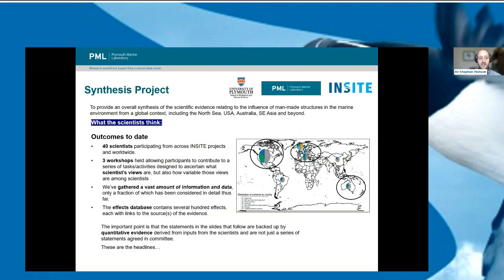Moving on to the Insight Synthesis project, we did a series of workshops where we invited 40 scientists across the Insight program, mainly from the UK, Europe, Australia, and the USA, where much of the work has been done around offshore structures. We asked them what scientists think about how we should restore and implement net gain actions. It's important to note that the statements I'm about to show you are backed up by quantitative evidence. They're not just a series of statements. These were agreed by 40 different scientists from across the world.